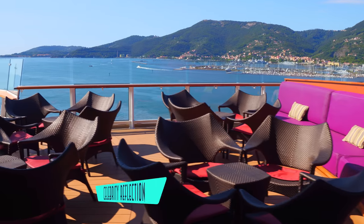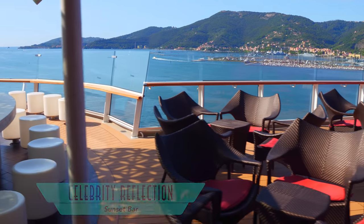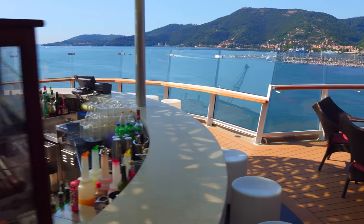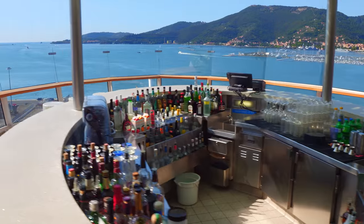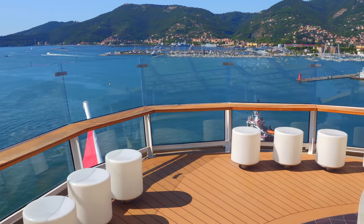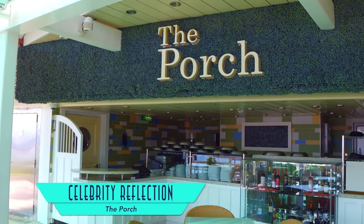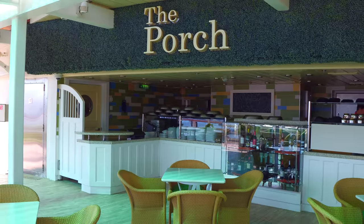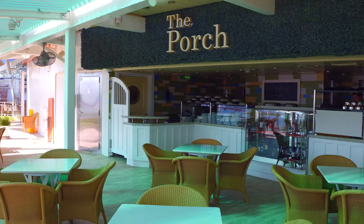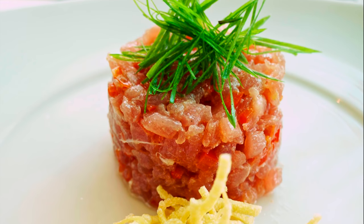Just behind it, the Sunset Bar is a final watering hole on board. But actually, our favorite on board was the porch. For refreshing Mediterranean bites and seafood like these.